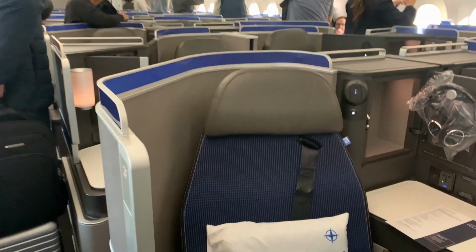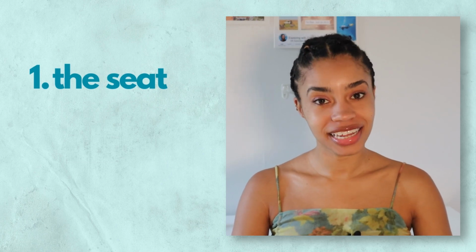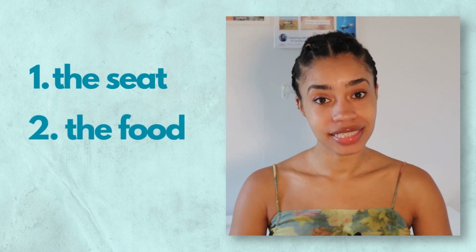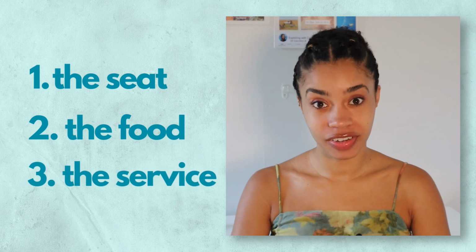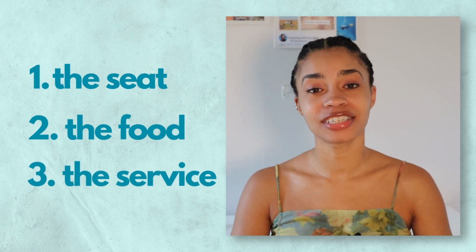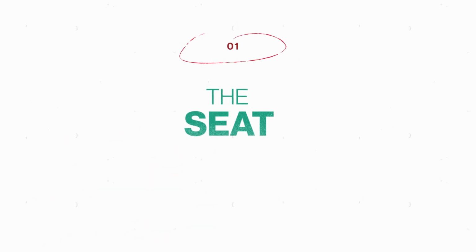If you have yet to fly business class, you should know that there are typically 3 components that make up the experience. Number 1, the seat. How comfortable and private they are, how nice the amenity kit is, etc. Number 2, the food. How tasty it is and how much do you get to eat? And number 3, the service. How helpful and friendly are the flight attendants, and is there anything that they do that's just above and beyond? In this video, we're evaluating each of these 3 components, starting with the seat.